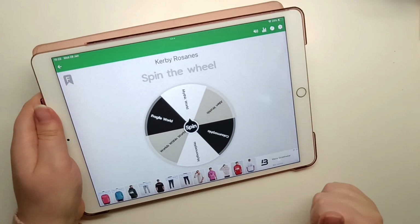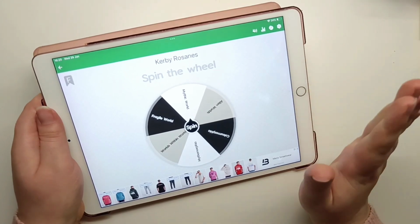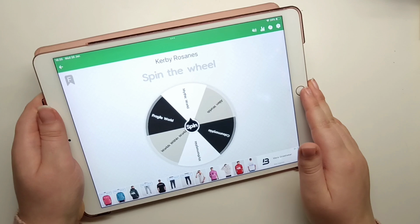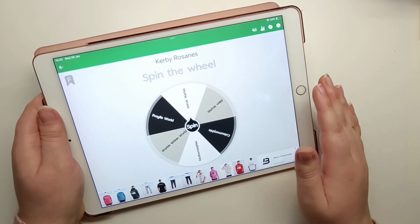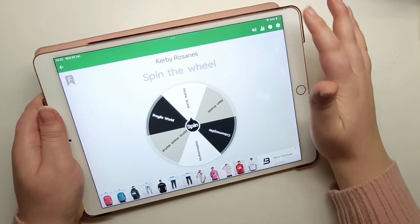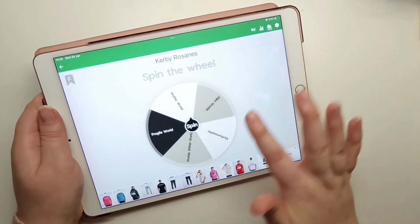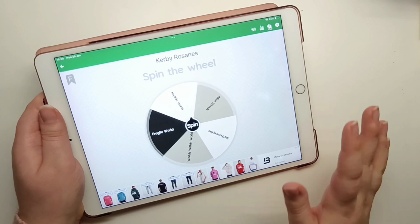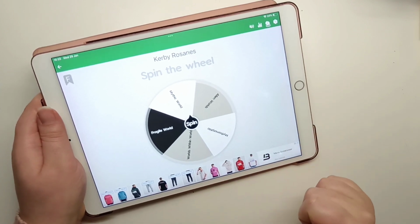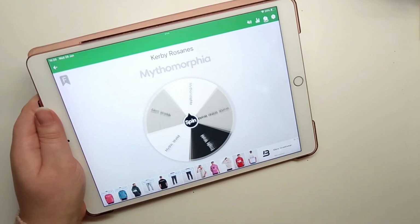Okay, the final artist wheel I have here is for Kerby Rosanes, and I thought with Dark Fairy Tales coming out soon, and I've seen flip-throughs have been posted already, I'm avoiding them because I want to be surprised and do a first impressions flip-through when I get it myself. I cannot wait. I am going to hide the Colour Morphia one, just because I've coloured a lot in that book and I don't really want to do anything at the moment. But the rest are fair game to see which book I will colour for February.